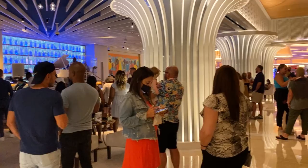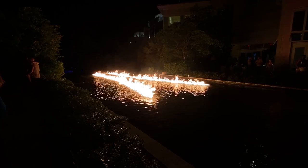We noticed this fire show outside the jazz bar that appeared rather randomly at night, and it was definitely a really cool sight to see.